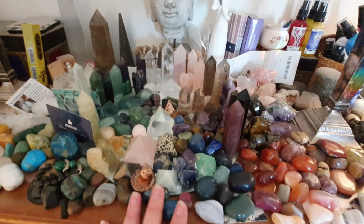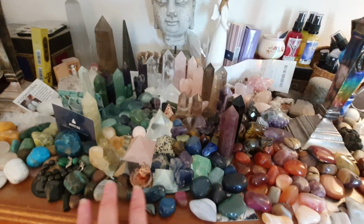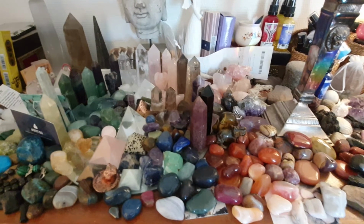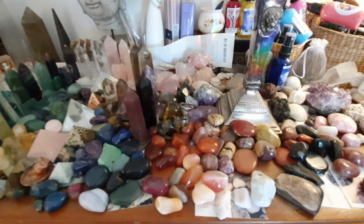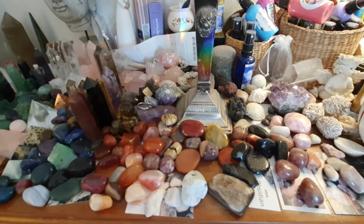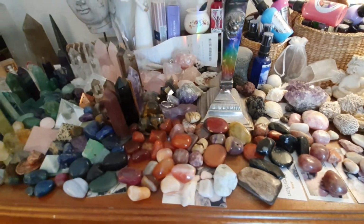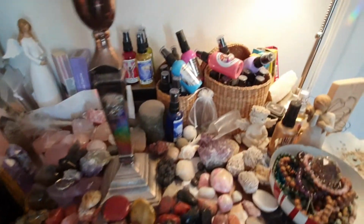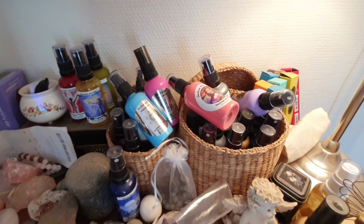So this is my crystal collection, and I use these, of course, for you guys to choose your cards when I do the pick a cards. So I try to find different crystals that match the cards or match the energy that I feel in the reading. So that's kind of how that works. So that was a little bit about my crystals and what I can use to choose from. Also sometimes I use the sprays for you guys to pick from.